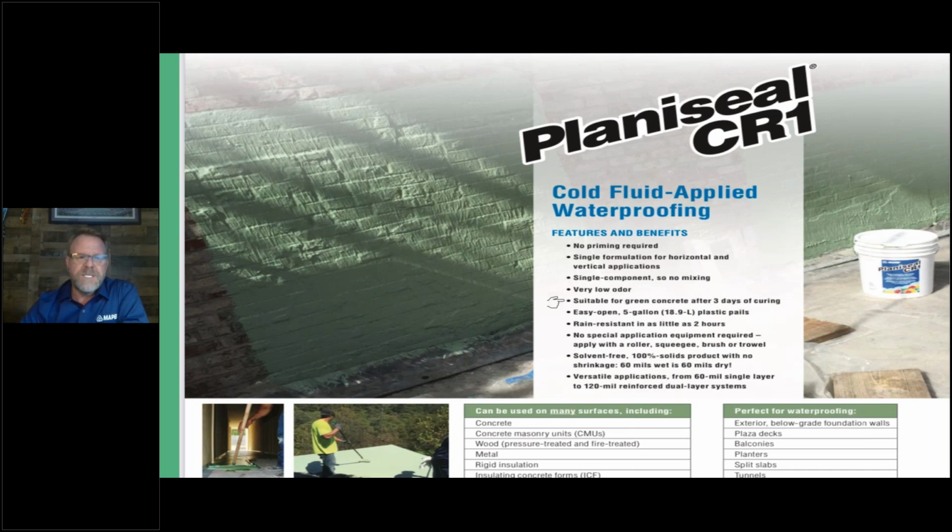Another neat thing about CR1 is that it can be applied to green concrete in just 3 days after curing. So when I was talking earlier about some products will do that, this is one of them. So you could literally pour a slab, pour a wall, and if the project called for it, you could have the waterproofer in there in 3 or 4 days and start applying to that wall.